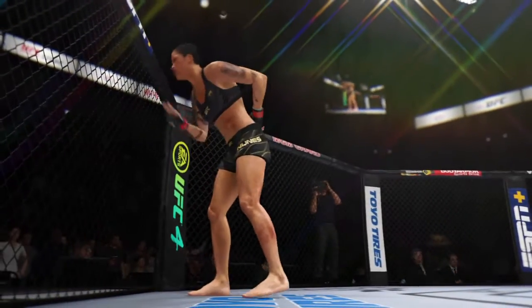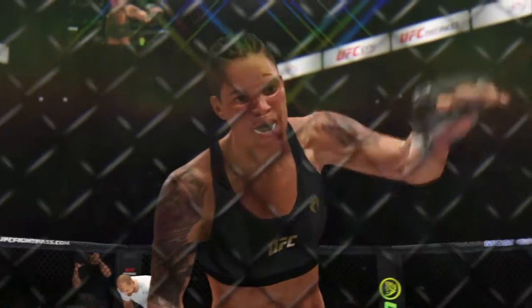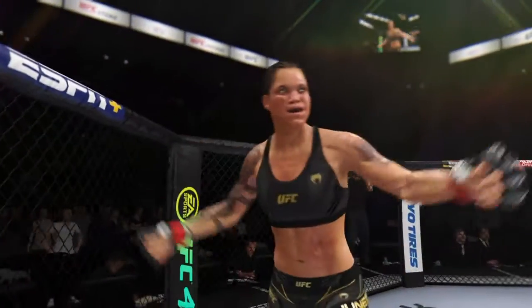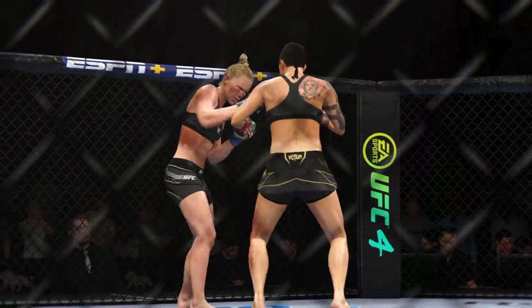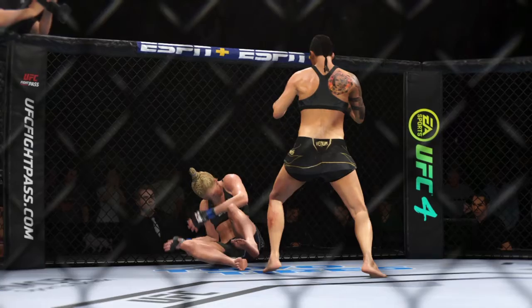Trying to send a message to the rest of this division. That is how you send it. So a near-perfect shot for her to end the fight. She had this crowd behind her all night long, and I'm not sure how many other fighters in this division could have absorbed that strike and stayed in the fight. A near-perfect land to get the knockout win here tonight.